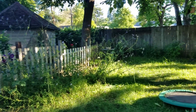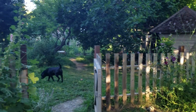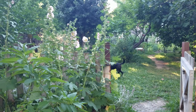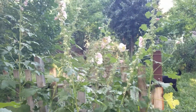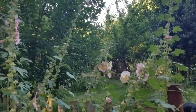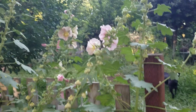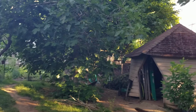Good afternoon. Well, evening. I think it's about 7 now. It's been a very hot day. In fact, we are still above 90. I'm going to close the gate because the chickens are out.